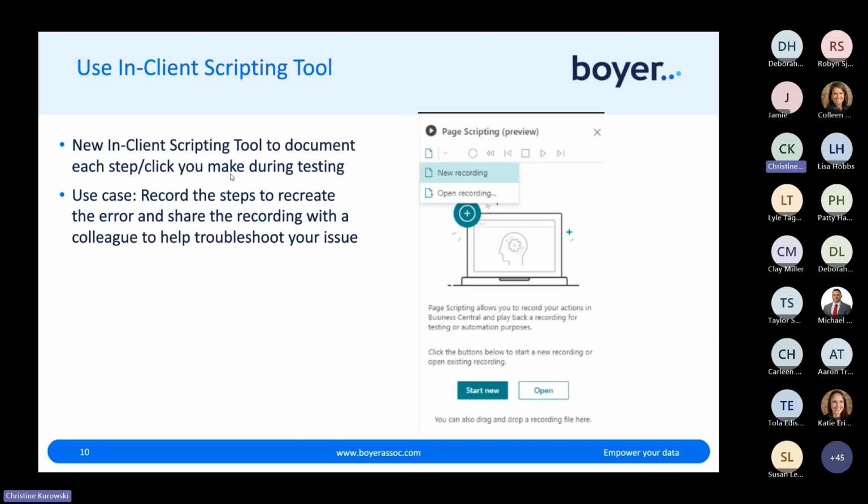What that does is you'll be able to select a new recording. As you click different functions or pages in Business Central, it records the steps as you move through the system. And if you hit an error, it records that as well. Microsoft has noted this as a user acceptance testing tool. I think there's going to be a lot more coming out with it, but it's currently in preview mode.